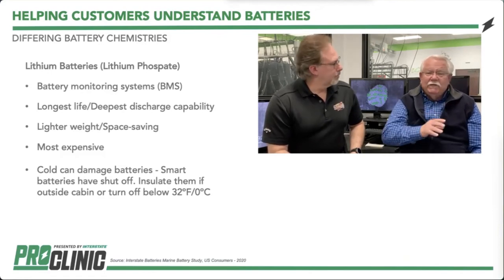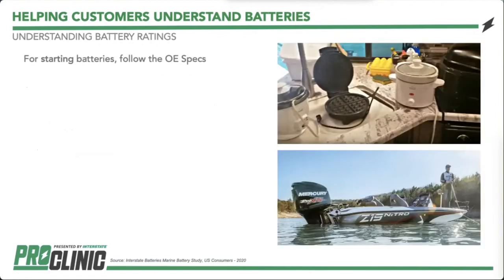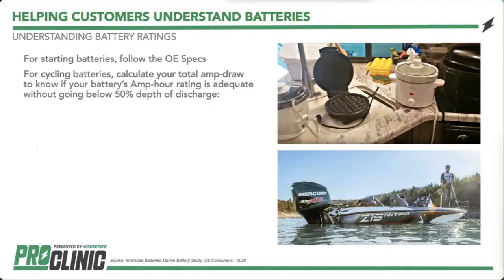For example, understanding battery ratings. On your starting batteries, you follow the OE spec, but on the deep cycle batteries, you may have waffle makers, you've got blow dryers, you've got crock pots, you've got all these accessories, fish finders, fish locators, trolling motors, lights, camera action, the whole thing there. So we need to make sure that you cover what is needed on the amount of amps, and the amount of hours that you're going to be utilizing this.